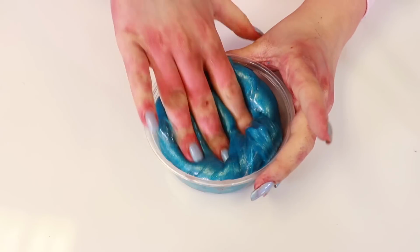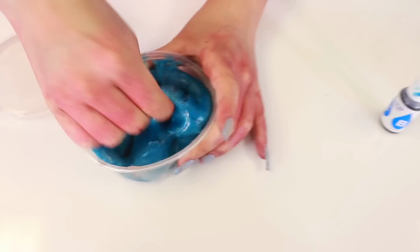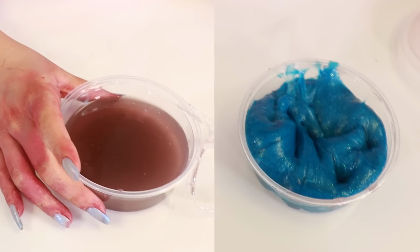Okay, well, I cannot wait for this slime to clear up. It's gonna be so freaking beautiful, guys. Okay, guys, let's just do a little before and after picture.